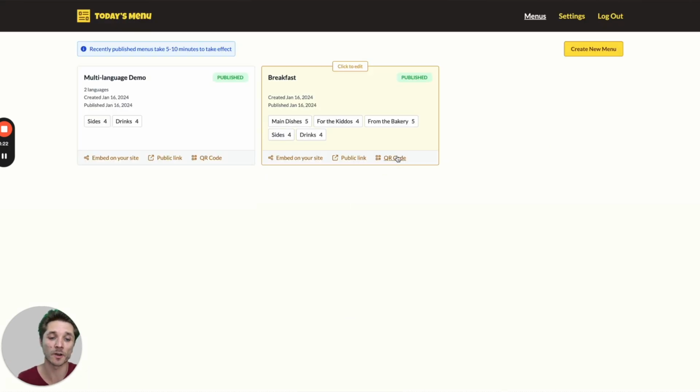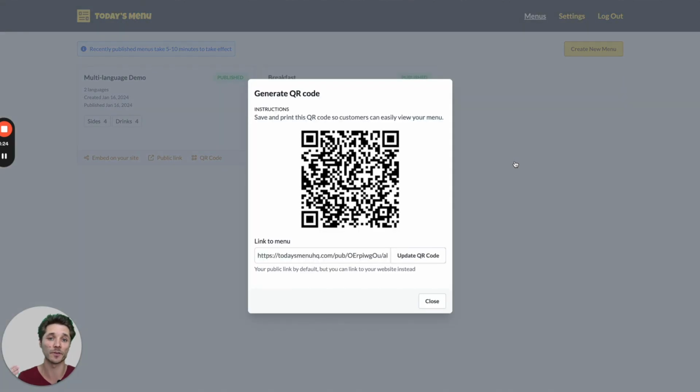And finally, the QR code feature is a premium feature. This is a way for you to show and print a QR code to put in your actual restaurant for customers to scan to get a lightning fast menu showing up on their phone for them to order.